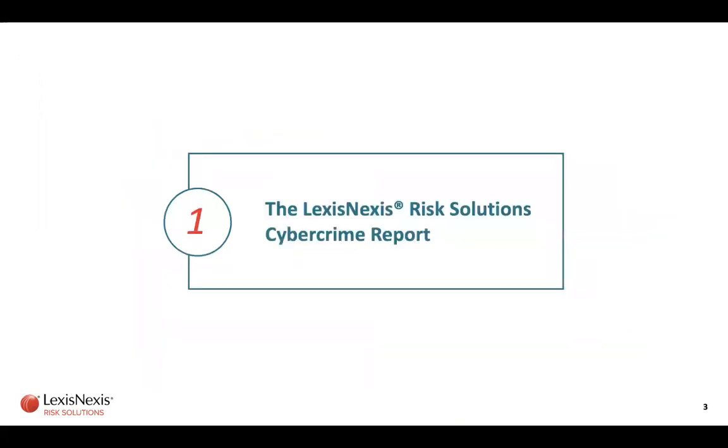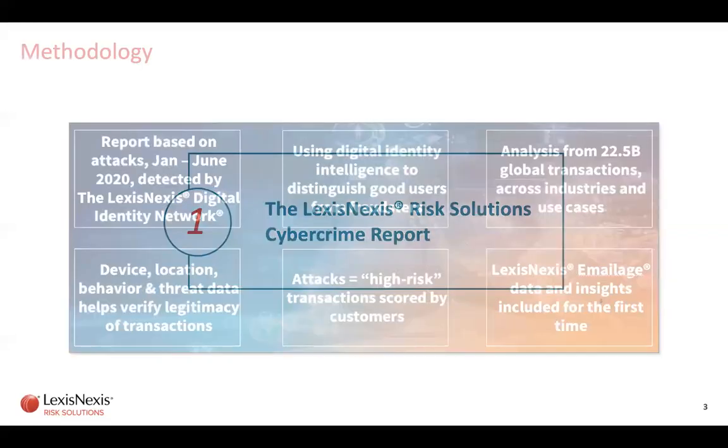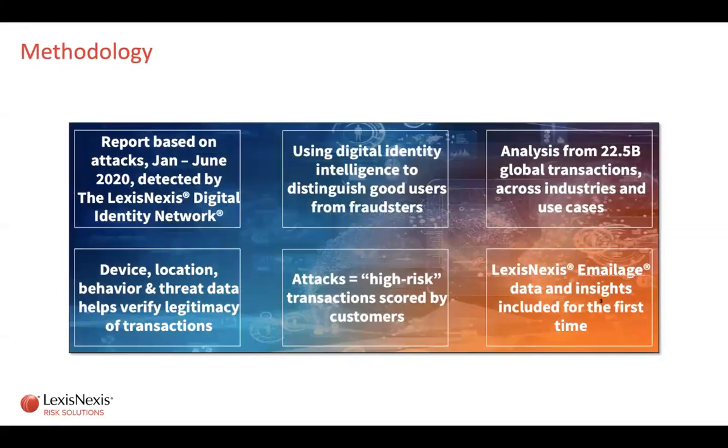So let me start having a look at the report and go through how it is structured and made up. We're looking at the first half of the year, so we cover 6 months of the year, twice a year when we produce this report. And we're looking at risks and attacks that are identified within the LexisNexis Digital Identity Network.